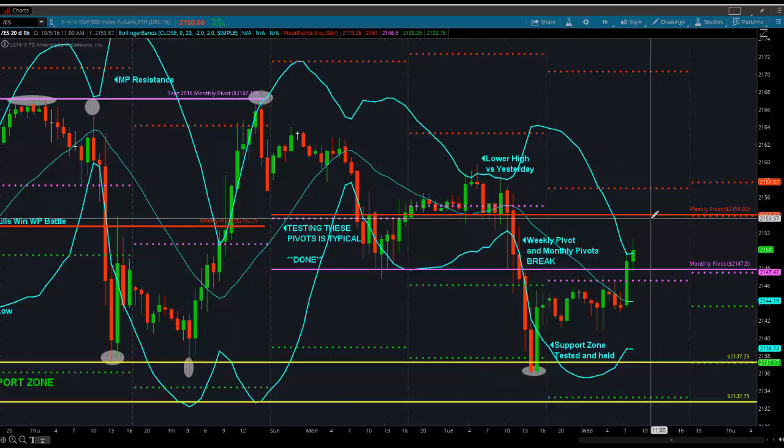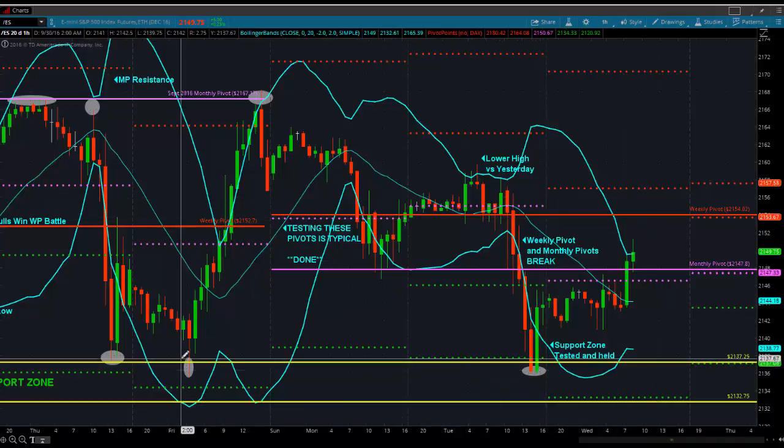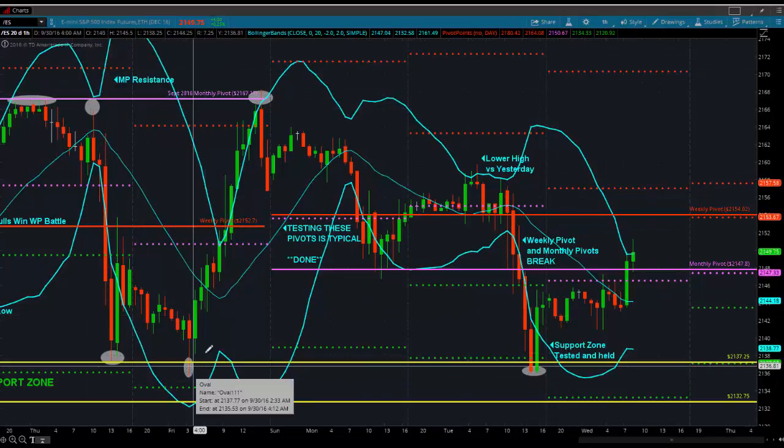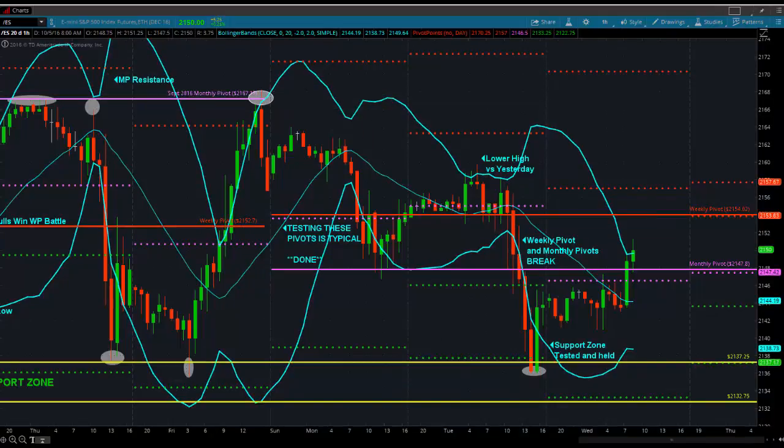Now, what's the top of the range? The top of the range is 68. And before you say, oh, well, we're not going to do that, well, we've already done it. We did it here. Down, test, right back up. So don't think there isn't fuel for 68. We're two sessions away from the jobs report, so keep that in mind.